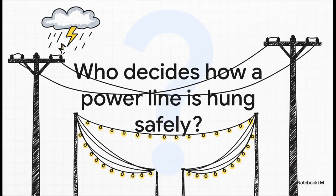No, seriously, just think about it for a second. Let's say you're hanging some lights in the backyard for a party. How far can you actually stretch them before they start to sag dangerously? Or what about that big power line that feeds your whole house? What's stopping that thing from just snapping in a bad storm? You might think it's all just common sense, but it's not. It's actually a science, and it's all governed by a very specific rulebook.